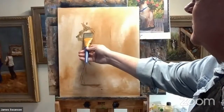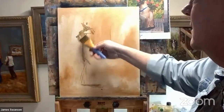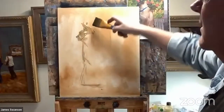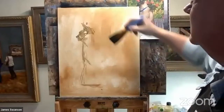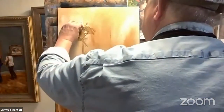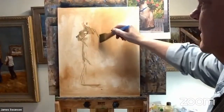Ear comes down to almost, if the eye was right here, you know, right there. So the back of the ear is going to come down to there. Always, I'll take a look at these ears. This ear does look a little bit long. That's okay. Back of the head still comes around here a little bit.